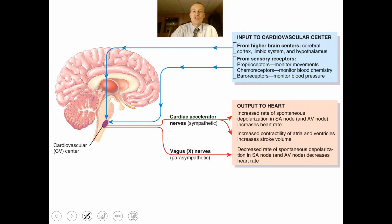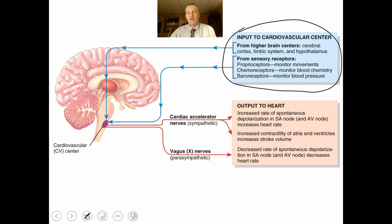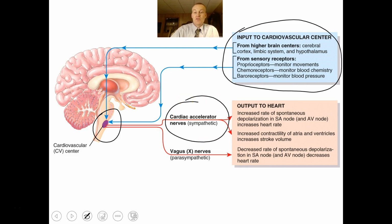So there are sensors that are always monitoring what's going on in the bloodstream and in other places of the body. If something has to be adjusted, that information is interpreted by the cardiovascular center in the medulla. That will activate the sympathetic nervous system if something needs to be increased in terms of heart rate or contractility. If it needs to be decreased, then the vagus nerve will be used to slow that down. That's the division of the parasympathetic nervous system that will slow it down.